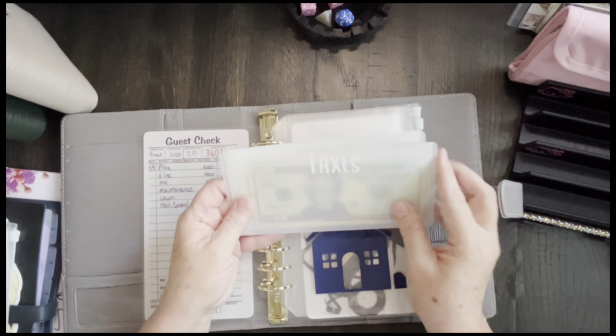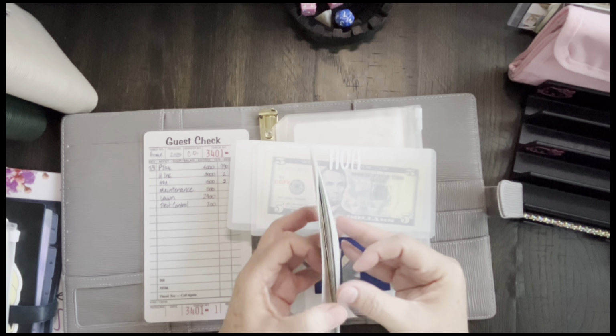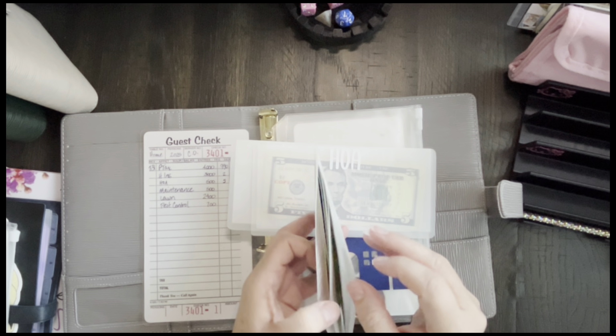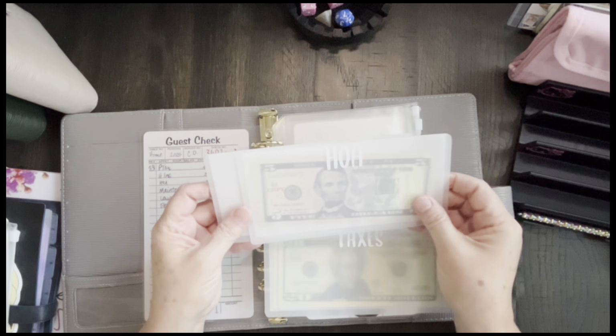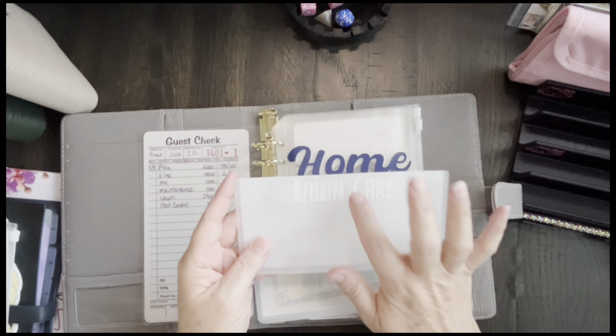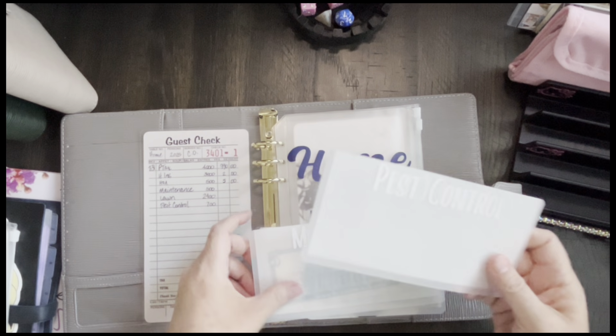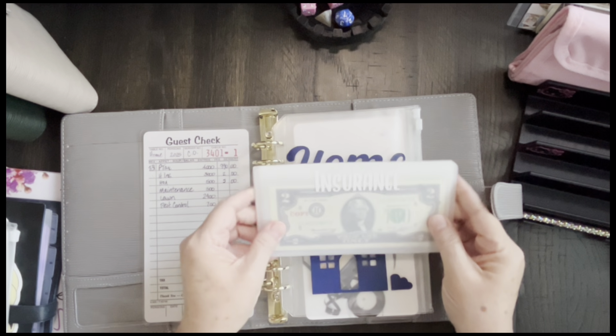Okay, so home. I have taxes, I have insurance, and these, again, are the double envelopes. I have my HOA, I have maintenance, I have lawn care, and then I have pest control. So these are my categories.